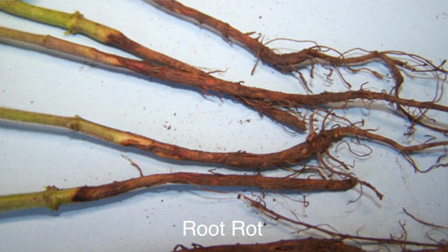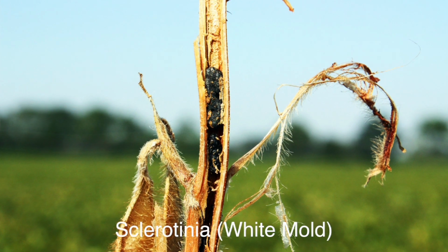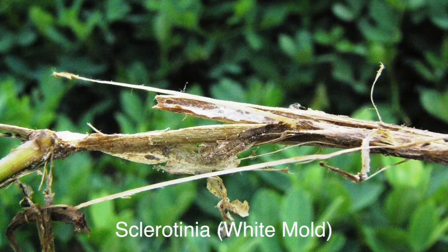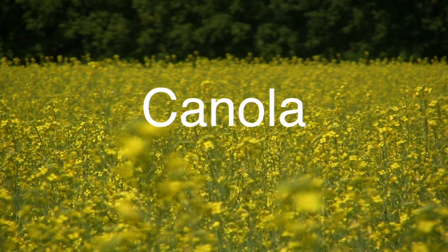In soy, the two big diseases that are problems are root rot, and then also the same white mold that infects sunflowers and canola. That one disease infects 400 different varieties of broadleaf plants, so it's common, and the best way to manage those two diseases is rotation, just like in sunflowers and in canola.